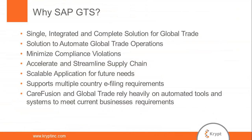So again, a lot of what I'm talking about is going from a bunch of different point solutions to a single view, which is the very reason we chose SAP GTS, right? The one system where you could have an integrated view of your whole supply chain, and also leverage the data that's already in our SAP system from a SD perspective and from a material master perspective. So very powerful, very scalable, again, for any future needs or future changes.